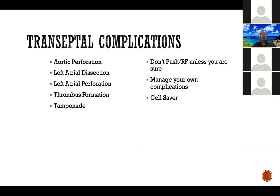So I would encourage you, wherever you end up practicing, or if you are practicing, have these protocols written down somewhere. Have people that are designated to deal with this. So in a crisis situation, you're not running around trying to figure out where the instruction manual is, and that there's someone that actually knows how to use this thing. The cell saver I find to be very useful.